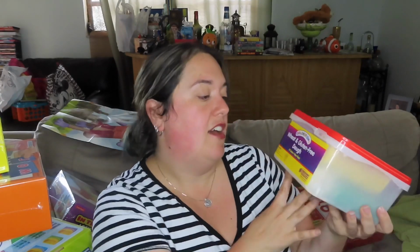And because I know that somebody's bound to ask, I decided to bring this out. This is our wheat and gluten-free dough that we use instead of Play-Doh, because Play-Doh and most, if not all, not clearly marked doughs include flour in them, so they're not gluten-free. If you don't have a gluten allergy, maybe that's not a concern for you, but because we do have a gluten allergy in the household, and I've had this since my son was still putting stuff in his mouth that maybe shouldn't be going in his mouth, I figured this was a prudent thing to have on hand.